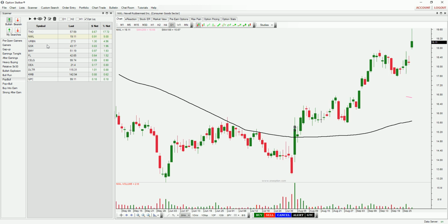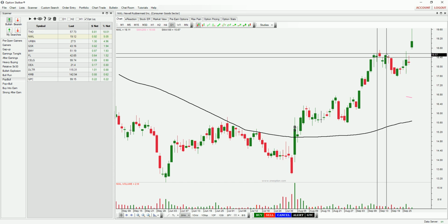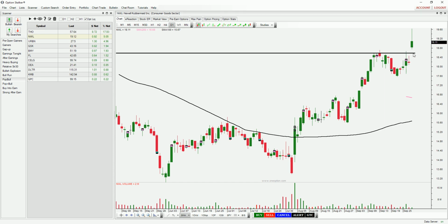Those are my opportunities. NWL, really nice. Look at this good breakout, decent volume. Got your compression, looks good. If you wanted to sell a bullish put spread, that's where you would do it right there. Your short strike price is right below that horizontal support. If it's breached, you buy it back in. Chances are, on this nice breakout, you want to see the stock continue to grind higher.